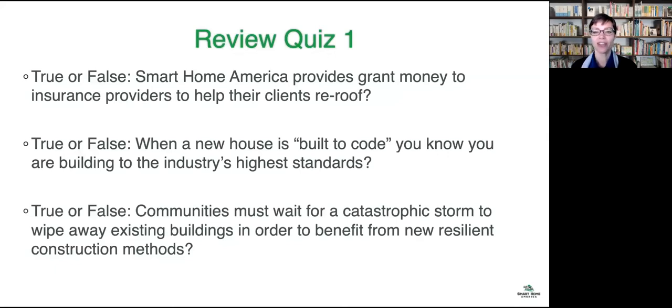So now let's talk about it. True or false, Smart Home America provides grant money to insurance providers to help their clients re-roof. Oh, how I wish we did that. I would love to be able to come to each and every one of you with money for your clients who need help re-roofing. Nothing would make my day more. Unfortunately, we are a small nonprofit and we don't have grant money to give.